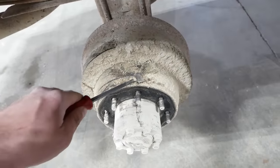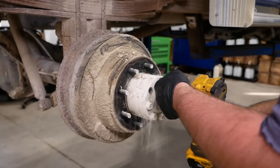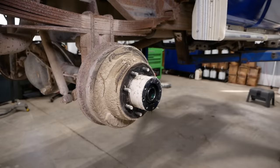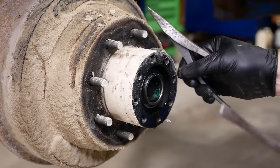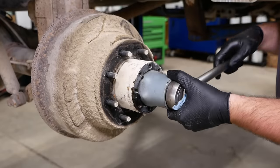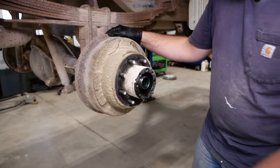I was not planning on messing with the rear brakes, but that amount of crud stuck to the brake drum leads me to believe that we have a bad wheel seal. Somebody's been here before. Little lock tab's broken. Let's try 2 9/16. Should be close enough. See if we can do this without dying.